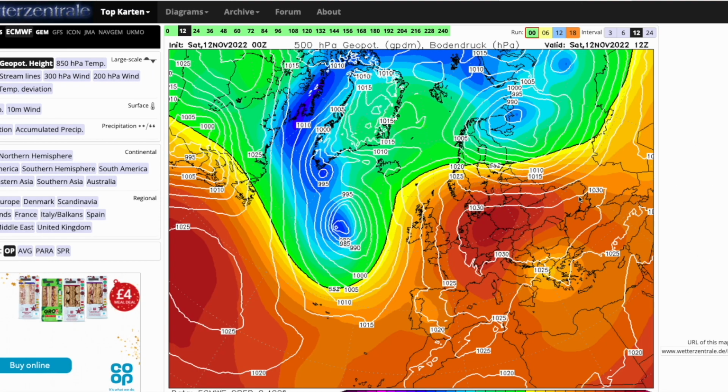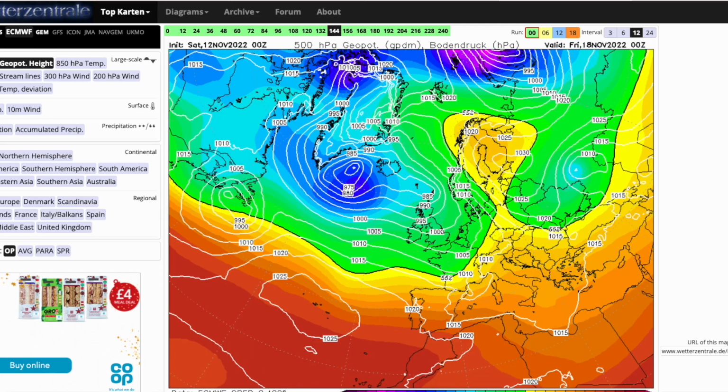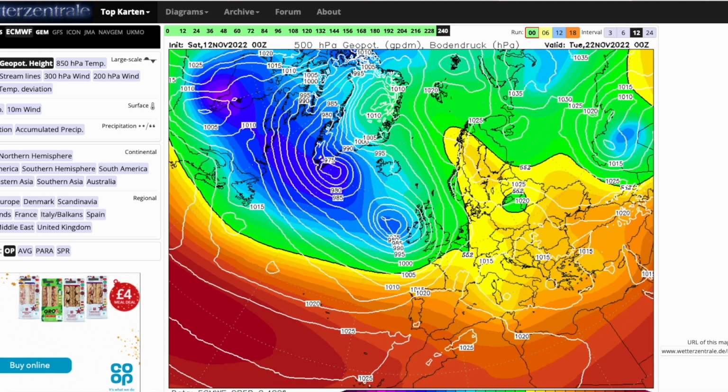If we do have a look at the ECMWF, see how that does compare over the next couple of weeks. Got a southerly wind at the moment, high pressure built towards Scandinavia, trying to pull in that easterly wind, but we stay generally westerly.